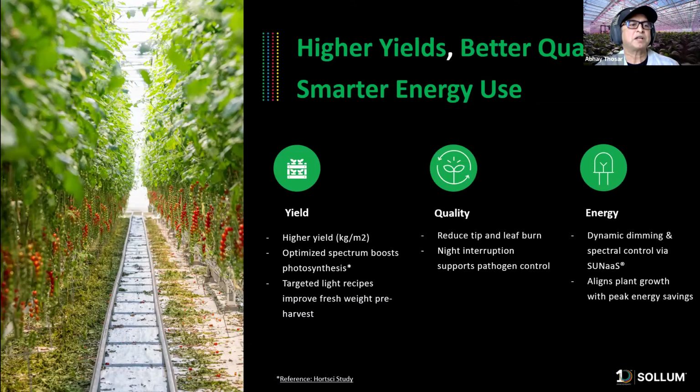So reducing tip and leaf burn. Just last week I was at a CEA event at Ohio State University, and I had a chance to discuss it with Laura from Delphi. And again, how can we reduce the leaf and tip burn? That can be efficiently done with a dynamic lighting spectrum where you have a certain wavelength, a certain intensity at a certain growth stage of the crop, and you can definitely avoid having those leaf or tip burns.